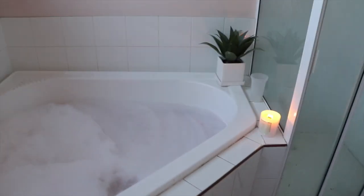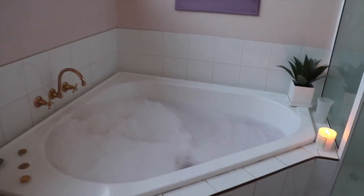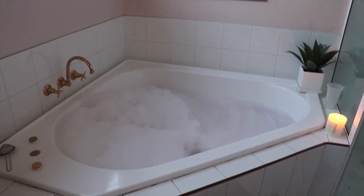This is how my bath is looking. It looks so nice, honestly. I love it. I'm so excited to get in. My mask is done now, so I'm going to take that off. Then I'm going to hop in the bath. And then I have some products to try out after my bath as well. So I'll see you guys then.